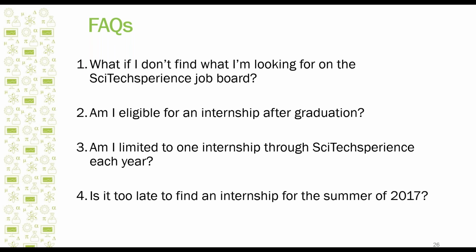Is it too late to find an internship for the summer of 2017? Absolutely not. It is not too late whatsoever. This year we have funding to support at least 250 internships in total, and as of today, April 12th, there are still roughly 125 spots remaining. Like I mentioned, there are about 114 active positions posted on the site with new ones coming in every day. And with 125 spots remaining, it is absolutely not too late to find an internship for this summer.